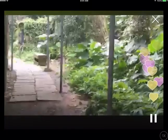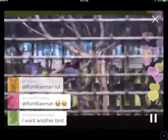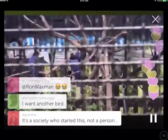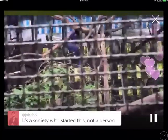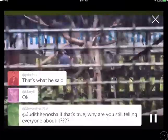Okay, is that okay, John? And how long do the birds stay here? It depends on the bird. When they can have freedom, volunteers will take them to the high mountains or let them go through the window. Okay. It's a society who started this, not a person. Okay, any other final questions?